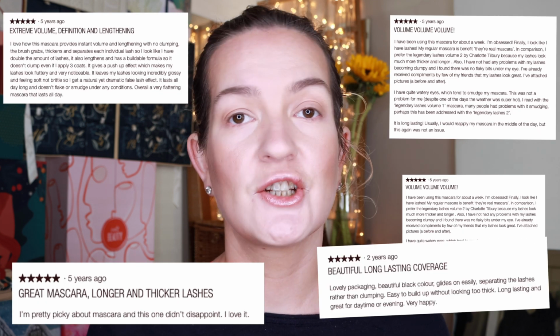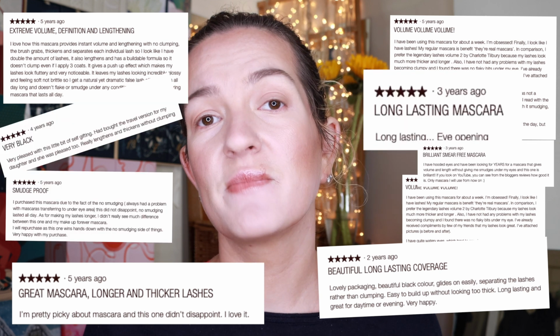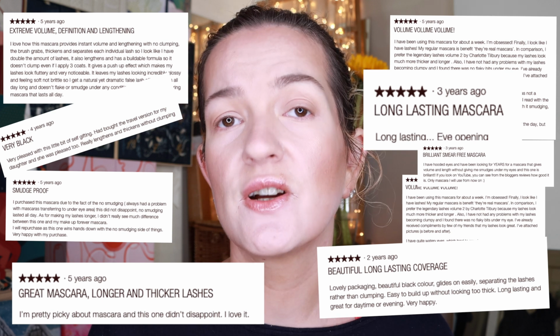It is volumizing and lengthening. The shade is very deep black, lasts all day, doesn't smudge, doesn't flake, doesn't transfer. A few reviewers even mentioned that they cried a little bit while wearing this mascara and it still did not smudge, doesn't clump, and one coat is sufficient for everyday use. A few reviewers mentioned that if you wanted to have this extra evening effect, then 2 coats would probably be best.